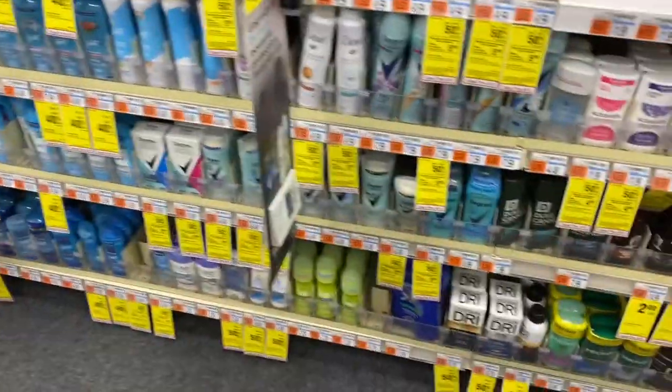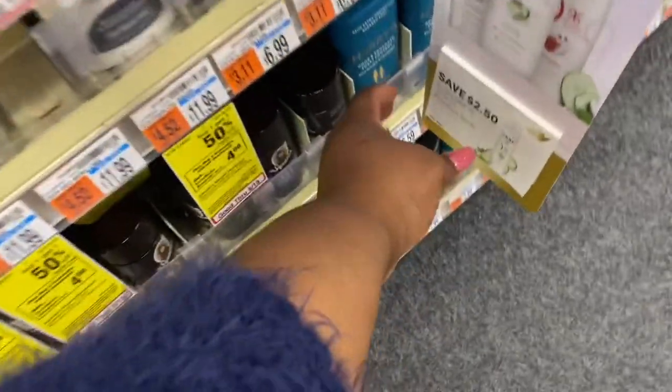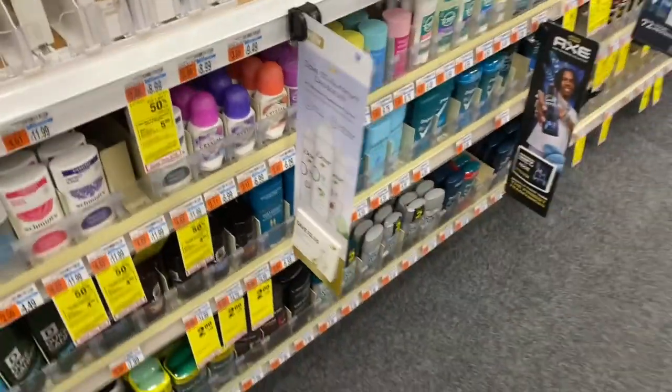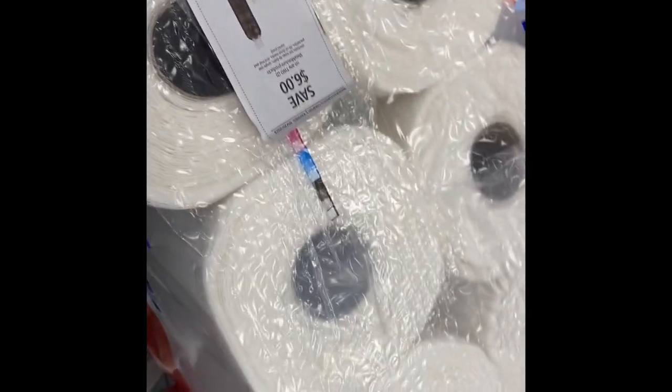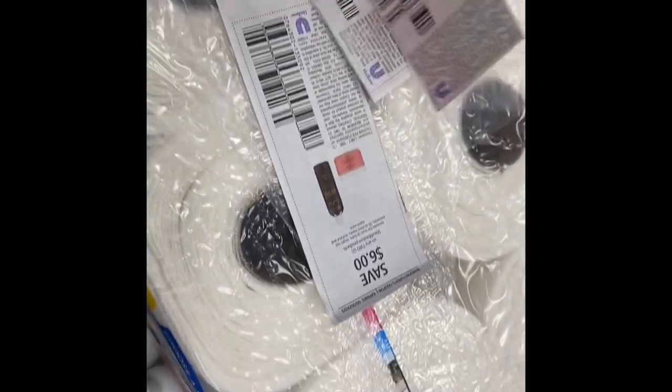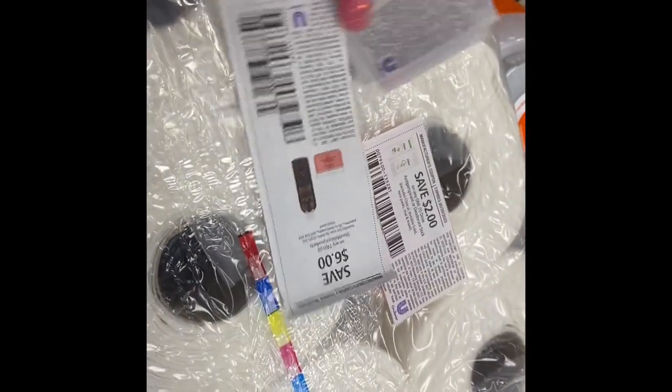So see these little coupons? I got a whole bunch of these in my pocketbook. I didn't get none of these though for the sprays, but I got some of those X ones as well. They have them on the corner as you see on the end cap by the deal. You better come pick up some at CVS. My cart is looking like I'm going to be using these coupons from the Unilever. They were on fire with all the coupons.